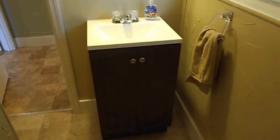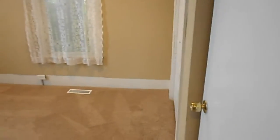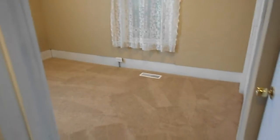We just cleaned it up, put in a new vanity, which I can show you here, and just made some repairs. The tub leaked, and we did some things like that. Over here is the downstairs bedroom, what I call the master bedroom since it's on the main level.